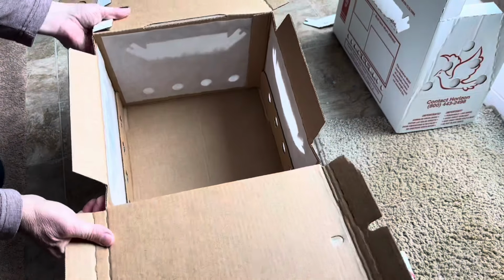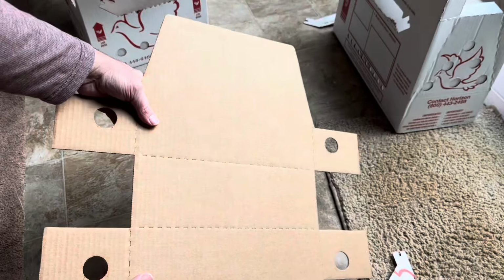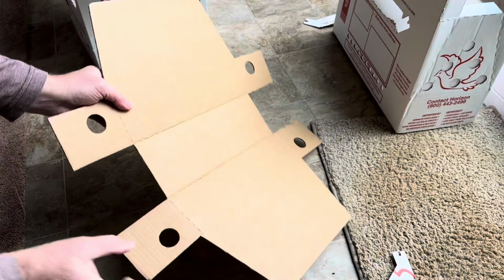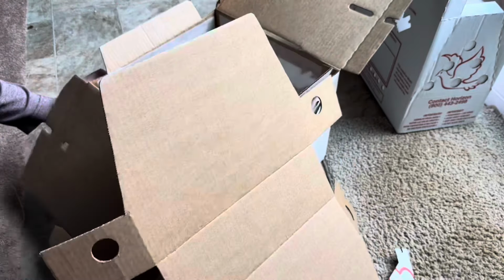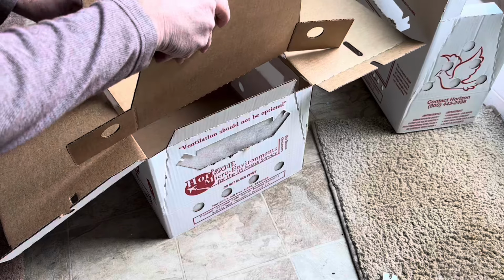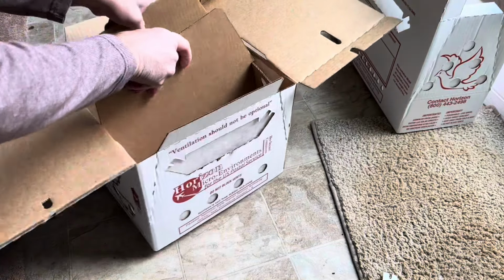This box usually is supplied with a divider that comes with it. Okay, it's meant to just go like this, bend it along there, here and right here, and basically it creates 3 separate compartments for 3 birds. It bends that way. So just gonna go like this, like that, and slide this guy in.